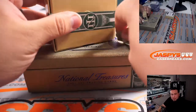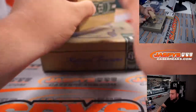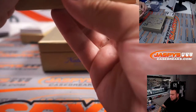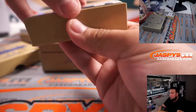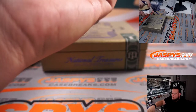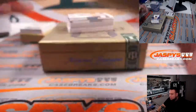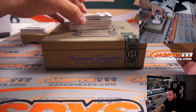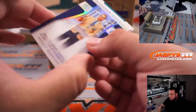Can we get a fourth quarterback? I feel like there has to be like a true RPA in here. It's probably like a receiver or running back though, right? I don't think they put a fourth quarterback in here. But then again, you never know. We'll see. If it's four straight quarterbacks at the bottom, that's pretty amazing. Usually it's just at least two.